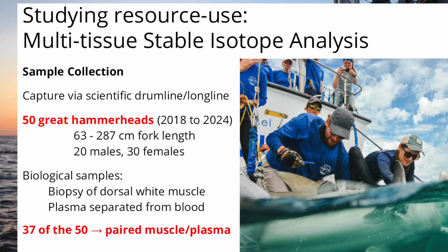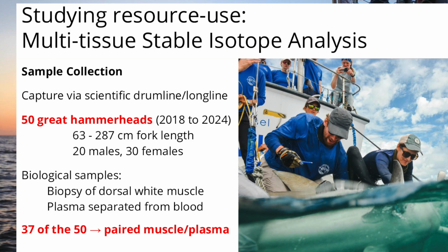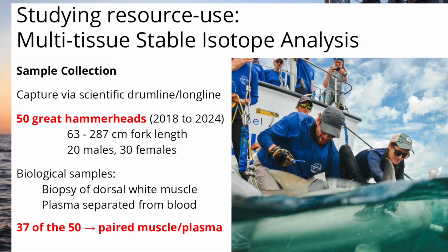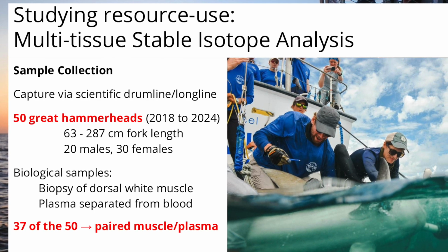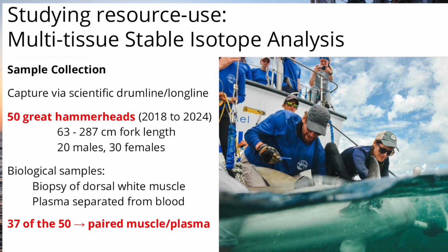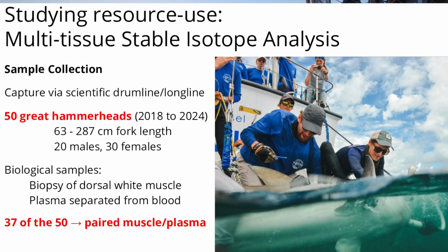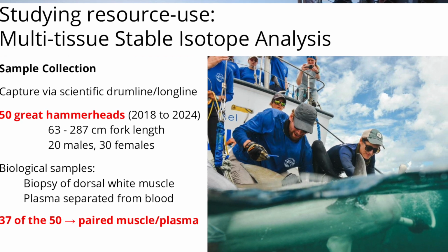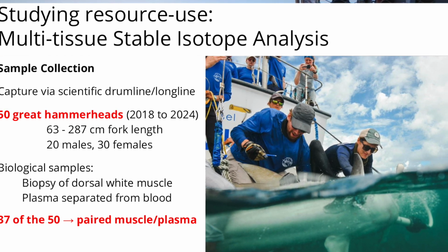To do this, we collected samples from 50 great hammerheads. They ranged in size from about 3 feet to about 12 feet in length. The samples we took were a biopsy of dorsal white muscle and some plasma that we separated from the blood. 37 of the 50 offered us both paired muscle and plasma samples. The remaining 13, we only had muscle for.